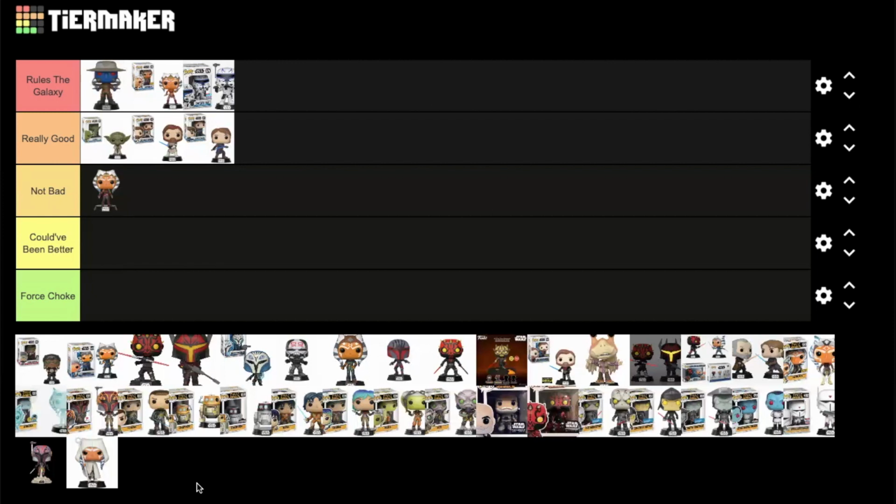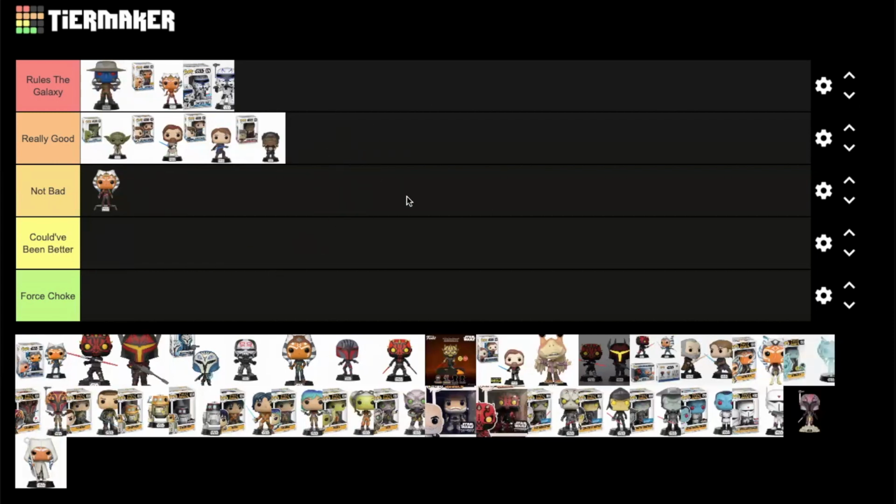Then we got ourselves here Hondo Ohnaka, which technically isn't a part of the Clone Wars lineup, but it is a Clone Wars character considering that he made his debut in the Star Wars series throughout this show. So I'm going to put this one under really good. The detail is really nice. It was basically well done. I think what could have made it go under Rules the Galaxy is because he's a pirate. He could have been a part of like a pop rides with the ship, but nonetheless, this one still looks pretty cool.